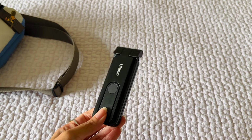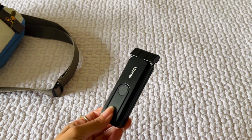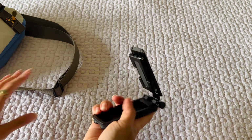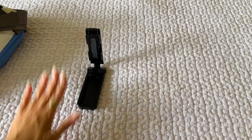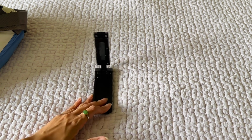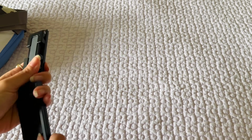If you want to vlog or capture moments, take photos, but you don't want to ask someone to do it, you can just unfold this, and it's pretty sturdy too. I use it sometimes in the lobby if I want to just watch my phone as a kickstand, or if I'm at the airport or on the airplane. So you can do it many ways. I will link this down below.